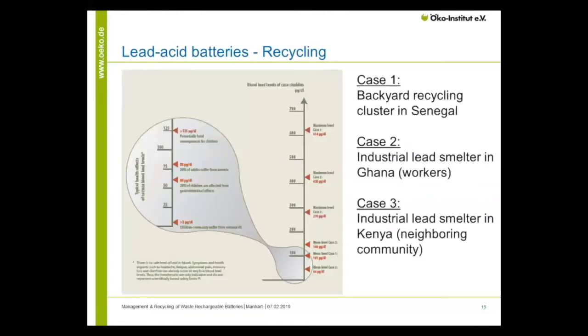These are some consequences for workers and neighboring communities. We have done a study on what has been found out in Africa a couple of years ago, and actually we only came across 3 scientific studies looking at health impacts on people, and all basically found that workers and neighboring communities suffer from severe lead poisoning around these facilities, and show blood lead levels by far exceeding everything that is somehow allowed or recommended.